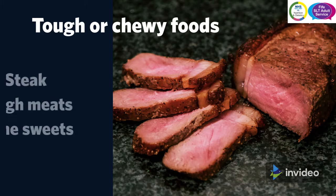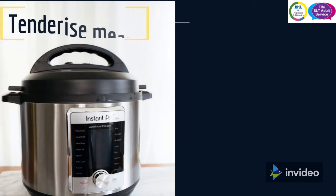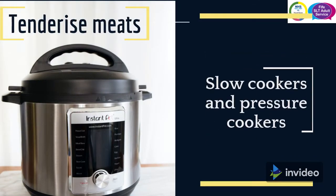Tough foods are things like steak, tough meats, and some sweets. Slow cooking and cooking foods in a pressure cooker can tenderize meat.